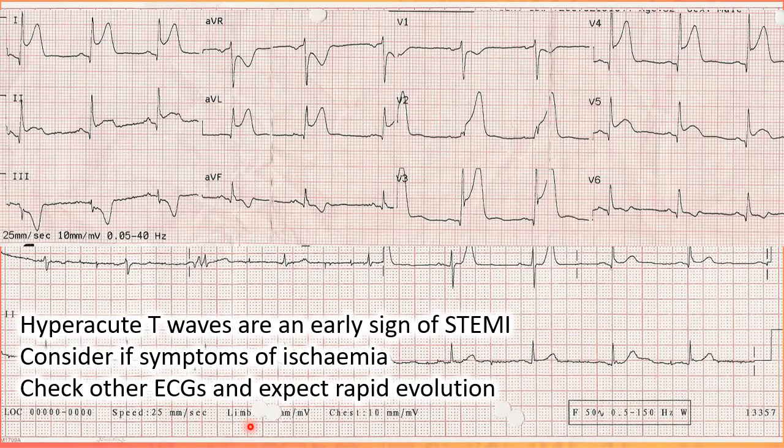So hyperacute T waves are an early sign of STEMI. Look for ischemia and check other ECGs and expect there to be rapid evolution. And this sort of a patient needs to be urgently managed as per a STEMI by sending them straight to the cath lab.